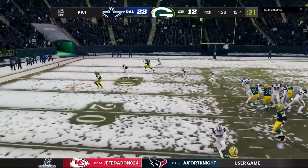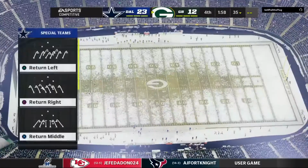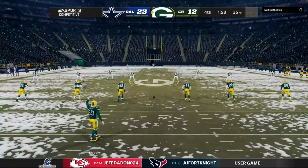Oh, and now they're going to fake it. And this is caught out in the left flat, and he'll be out of bounds well short of the goal line, so the attempt at the fake extra point is unsuccessful.